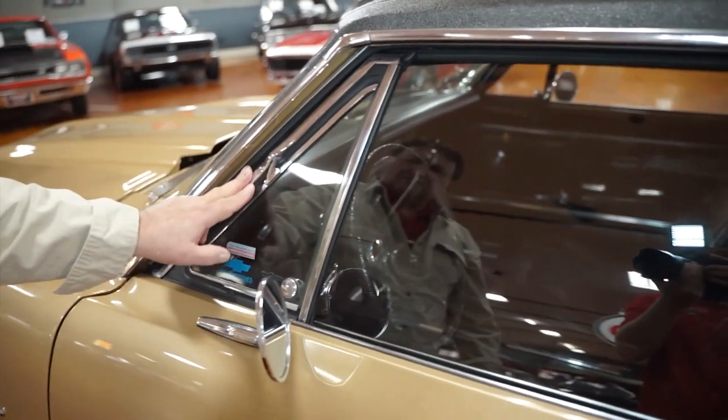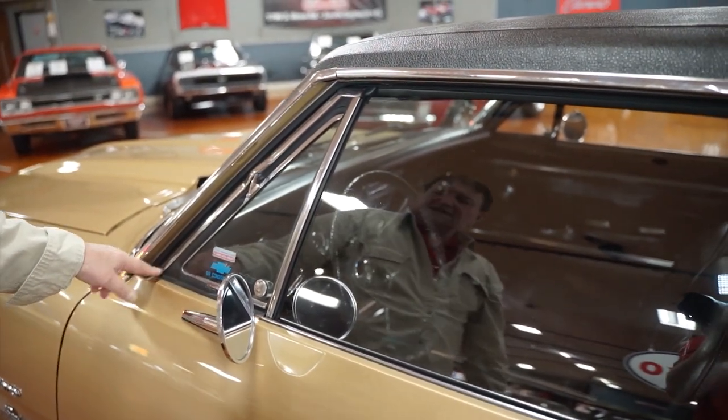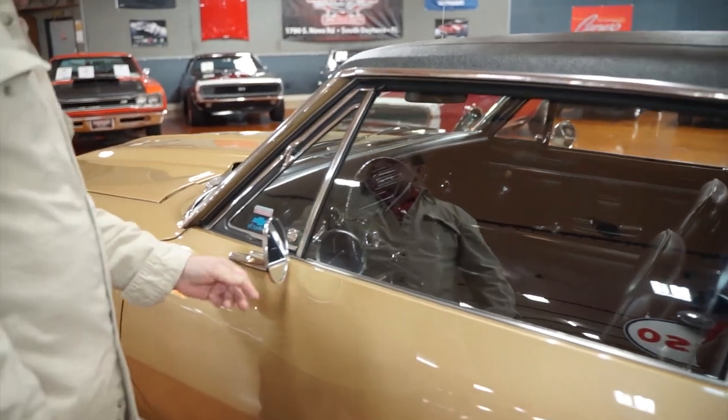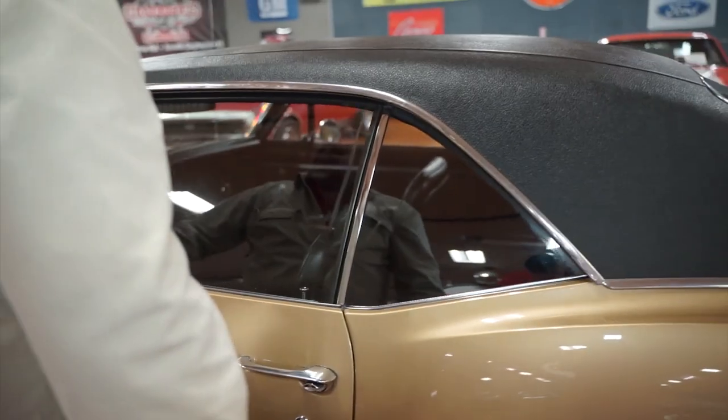This is usually deteriorated with some patina through the years. This car absolutely has none. It's very, very nice fitment and no marks on the chrome. And it has the correct style mirror for the driver's side door.